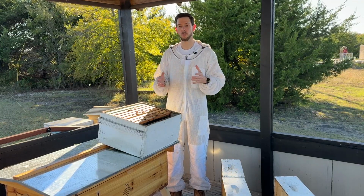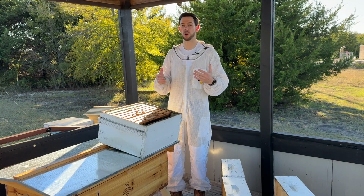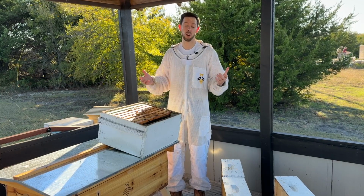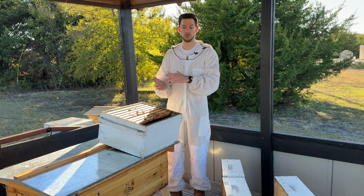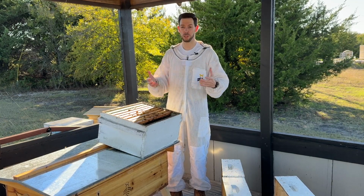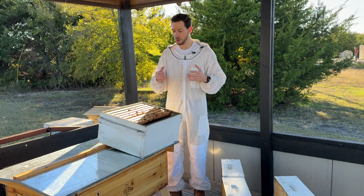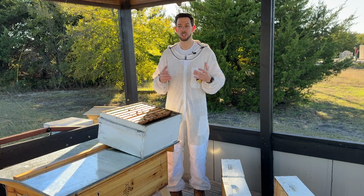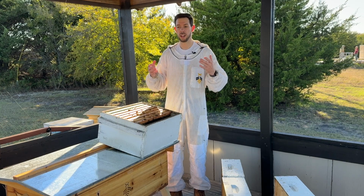There's a couple different ways to store comb, but today I'm going to focus on storing comb in the open air, so open air comb storage. Now, you can use wax moth crystals or certan. We have other videos on how to store indoors using certan or wax moth crystals. But a common way is to just simply store your comb outdoors, in an area like this.